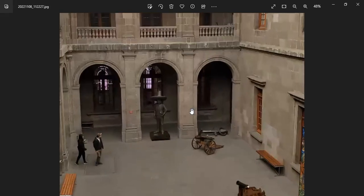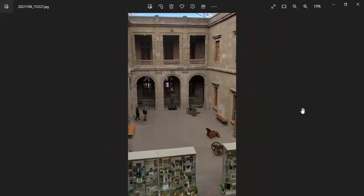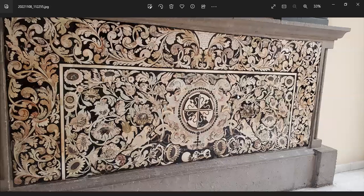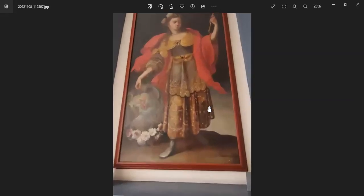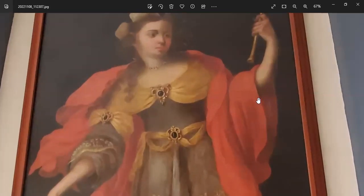So we are already inside the museum. Look at how large these statues are. This is a marble in different colors. So it was a table. It was not even a table, it was a wall in different colors. Different colors of marble. So this is a piece of art underneath. And above, we have Mexican old paintings. In 1600, the painting art was exquisite.